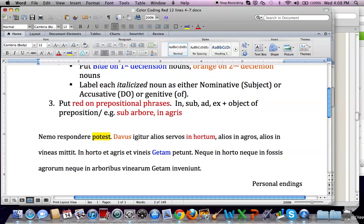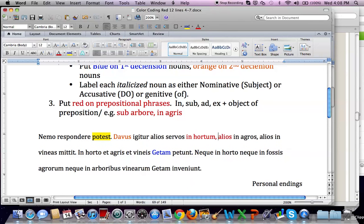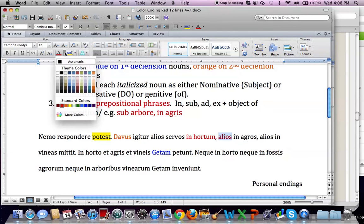You know, if you thought about extending the prep phrase to the word alios, and putting all that in red. My complaint about that is there's a comma right here, and a comma, a punctuation mark, acts like a brick wall. So you have a situation that looks like this. Alios is separated from hortune by a comma, so I'm not going to make alios part of my prep phrase. I don't know what it's doing, but I'm going to leave it alone and go back and give it a neutral color.